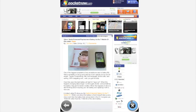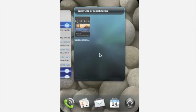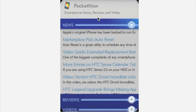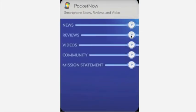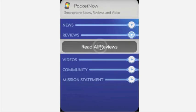So let's wait for that to load. There it is. Okay, so you can look at it in here, or you can just go back to the app, and from within the app you can also open the reviews drawer, which has a big link to the read all reviews on PocketNow section. So if you do that, it'll just bring up the section of PocketNow where all the reviews are. Easy for quick access from within the browser.